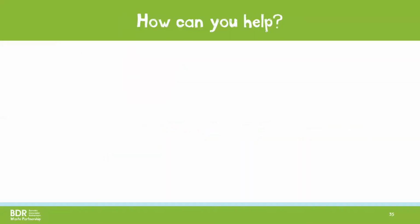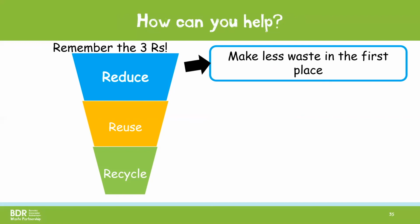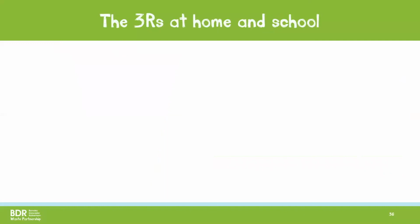So how can you help? Remember the 3 R's: reduce, reuse, and recycle. Reduce means making less waste in the first place. Reuse means using things again and again instead of throwing them away. And recycle means putting waste into the correct bin so that it can be made into new things. Here are some examples of the 3 R's at home and at school for you to try.